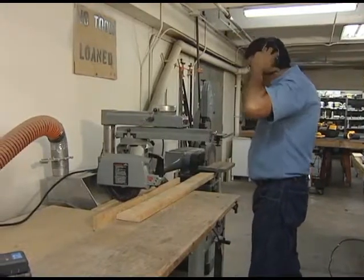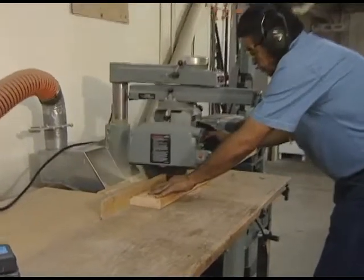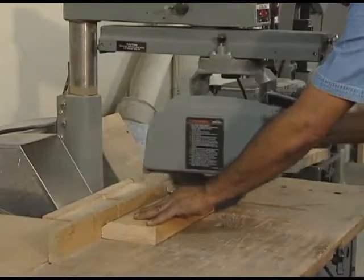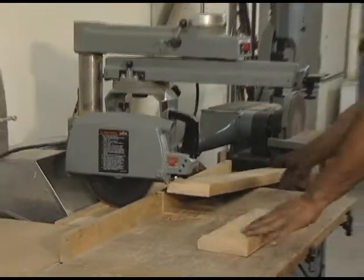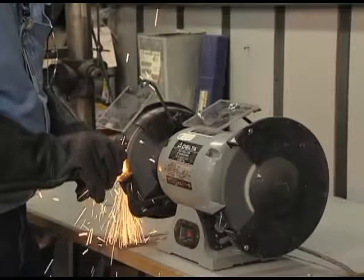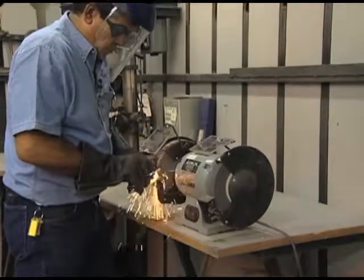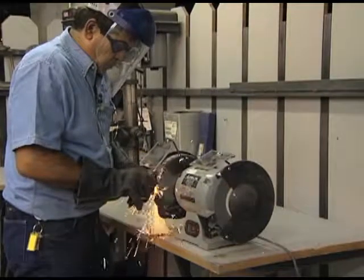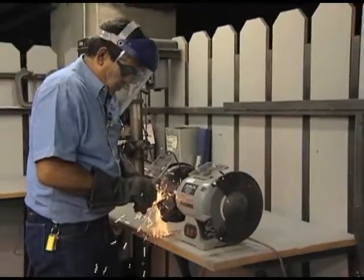You need to watch where your hands are when you're holding or guiding your materials. If you put your hand in the wrong spot, you might lose it. Watch your fingers. One of the most common injuries is fingers getting cut off. On this table grinder, be sure the guard is down and you're wearing eye protection. If your material is too thin, it can break off and shoot back out at you. And you can get your fingers caught if you're not careful.